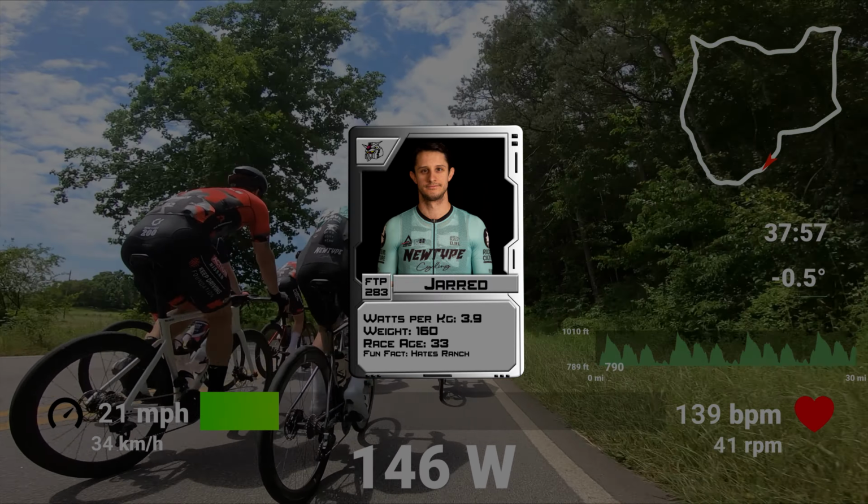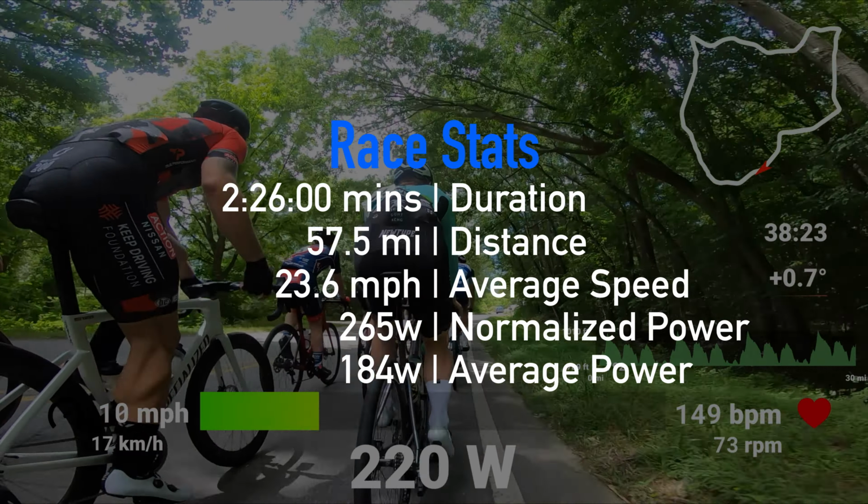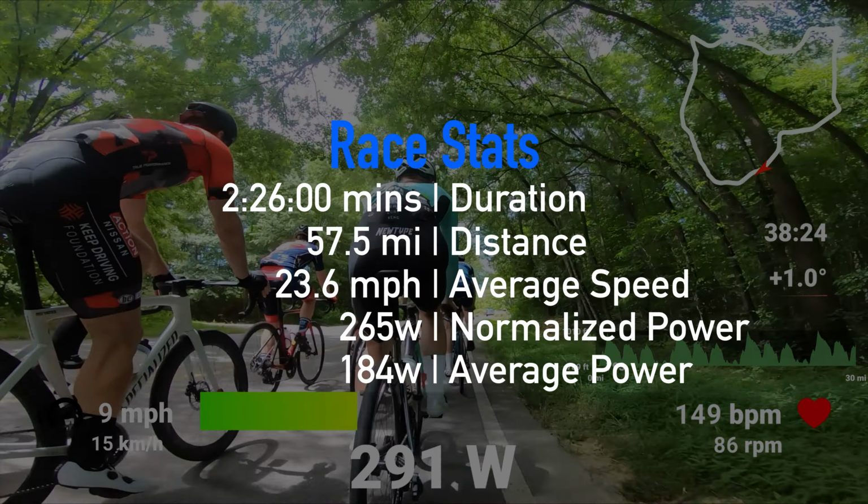Riding along with myself, FTP is 283, coming in at 3.9 watts per kg at a weight of 160. Today's stage took 2 hours and 26 minutes at a distance of 57 miles, average speed 23.6, normalized power 265, average power 184. Between normalized and average power, there's a pretty big watt discrepancy. That is because we've got these 3 kickers, and as you can tell, we're already getting rowdy.